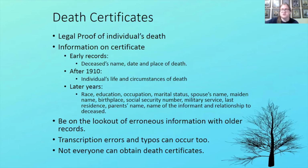With older records, you have to look for errors. There's transcription errors, typos can occur also, and not everyone could obtain death certificates.